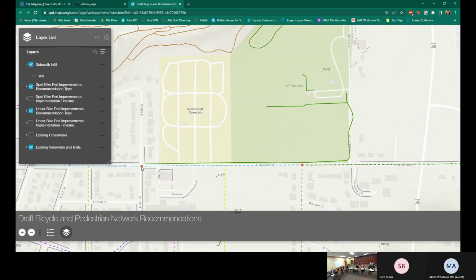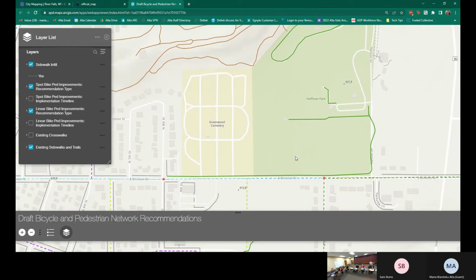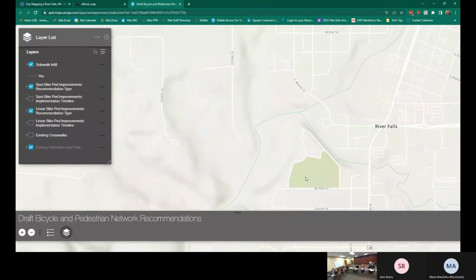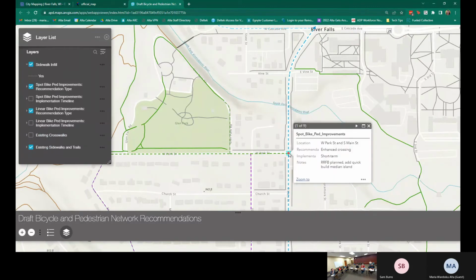So near Hoffman Park, we're showing an enhanced crossing at 8th and then at Lawson. Does that feel right? Or would you have those changes happen elsewhere near Hoffman Park and for access to that park? No, I think that's great. And then you also asked about Glen Park. Okay, Glen Park. So, showing an enhanced crossing that could happen at Park Street on Main.